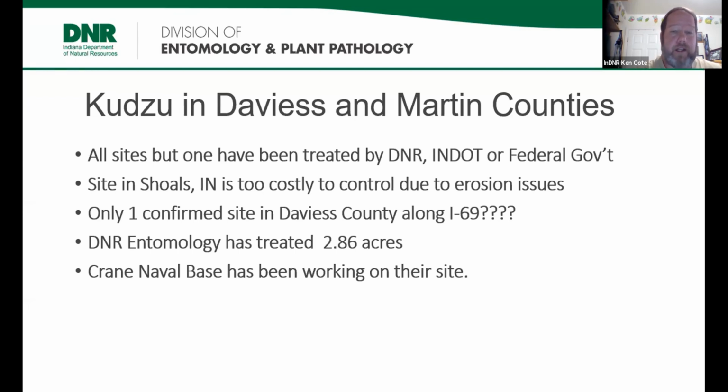Unfortunately, the site in Shoals, it's just going to be too costly for us to approach because of erosion control issues there. It often costs more to implement erosion control than it does to treat the kudzu. I went and visited that site again this year to see about possibly going on that site in the future and treating it in stages. But there was already so much erosion under those buildings that if we take the kudzu away, although it's not that great of an erosion preventer, it would increase the erosion there, and we may lose the buildings off the hill. There's just a lot of liability at that site. So that's why that's still sitting there. It has not grown too terrible in size. It's increased a little bit.